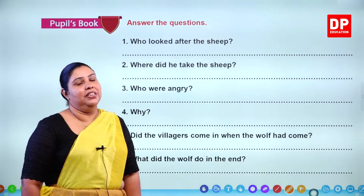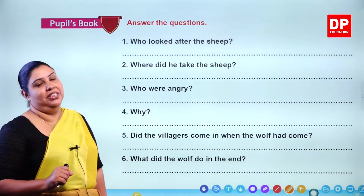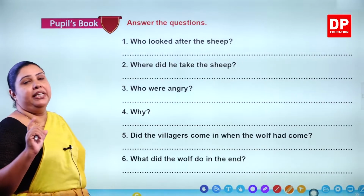Who looked after the sheep? The shepherd boy looked after the sheep. So you have to say that. I tell you, you have to write a complete answer.